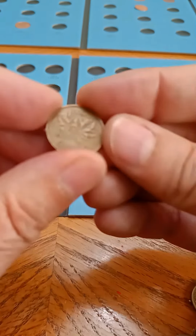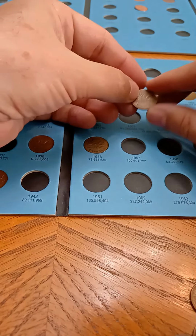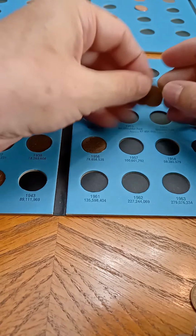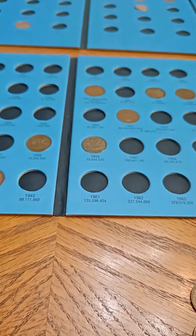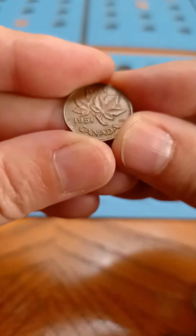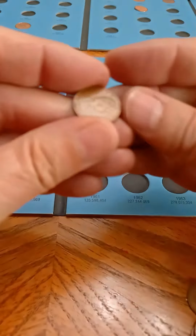No variations on that. 1953, no shoulder fold or shoulder fold. Something to do with the young head. Shoulder fold. I have no idea. We'll see. Now here's a 51. 80 million. The 53 had 67 million.